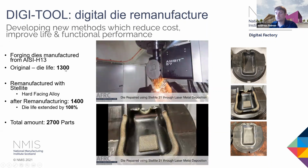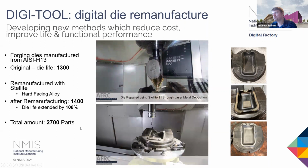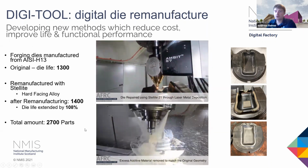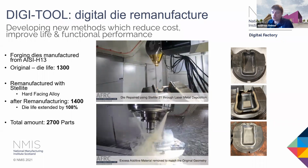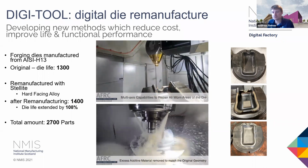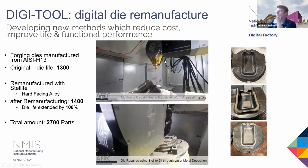So from 1,300 components, we went to 2,700 with the very same die. That obviously not only has an impact on the CO2 emission saving, but also on cost, lead time, and so on. So here is a quick overview of the process.